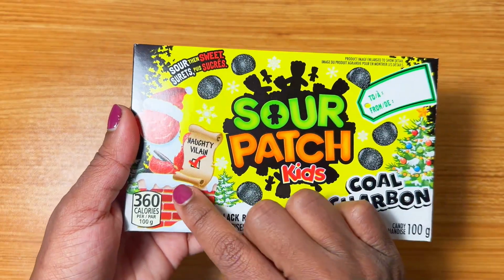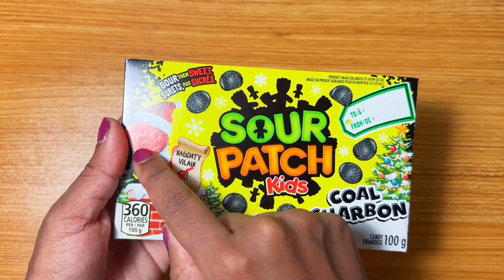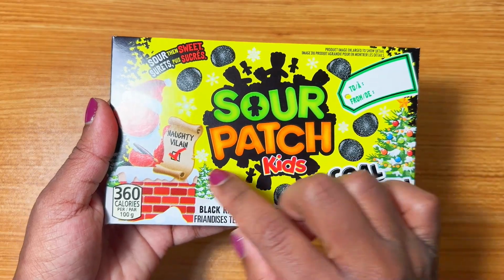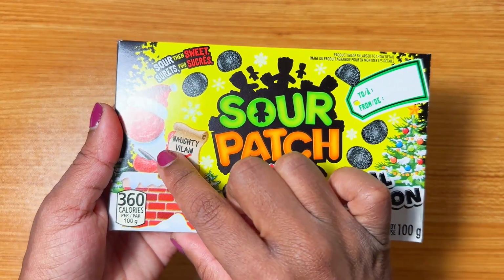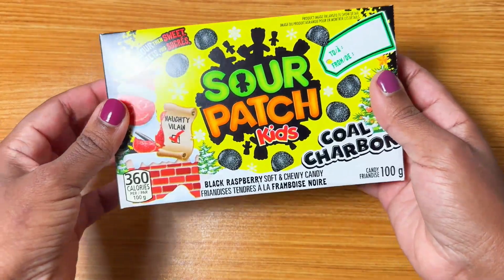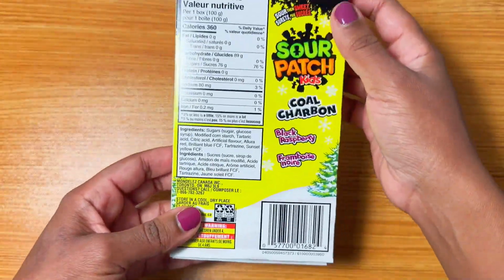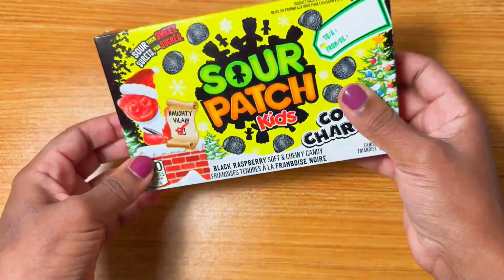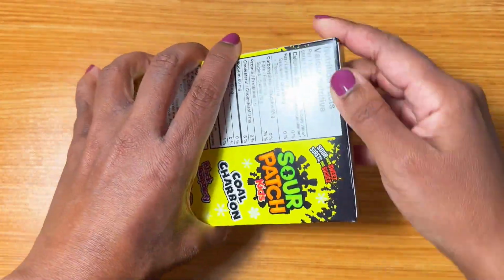But again, let's look at the side here again. We know this is a Christmas theme type of candy. Are you on the naughty or nice list? So we're on the naughty list, the villain list. So let's open it up and see what it's all about. Oh, right here it says black raspberry. I'm gonna open it up on this end.